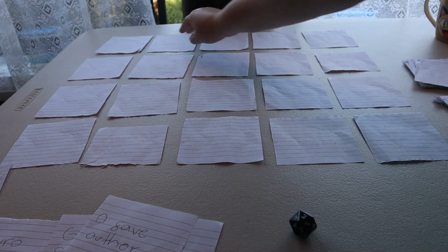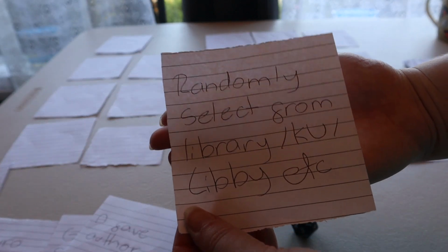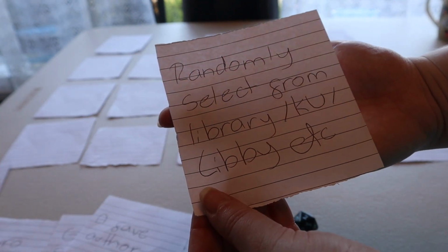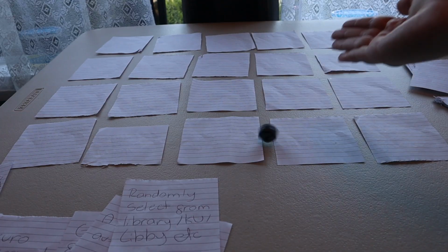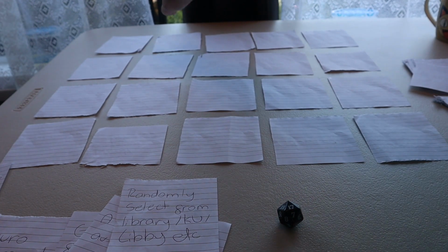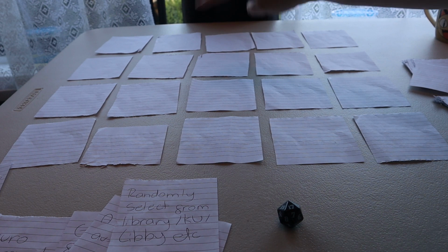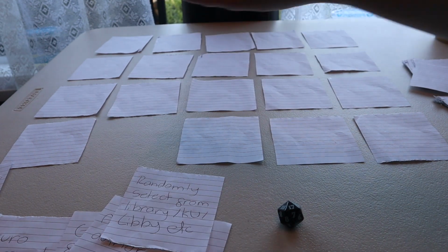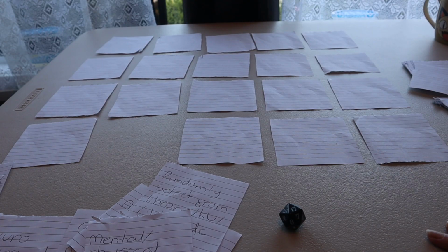Oh my gosh. We've got randomly select from Library KU Libby. That's a good one. I'm happy with that one. Hopefully, fingers crossed. Oh, thank God, it was a 17. 1, 2, 3, 4, 5, 6, 7, 8, 9, 10, 11, 12, 13, 14, 15, 16, 17. And we've got mental/physical health rep. Well, that was kind of mean.